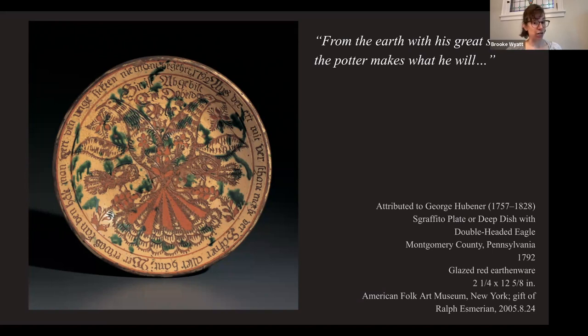and one of learning. So for example, although George Huebner, the potter that made this plate, talks about potters making what they will from the earth because of their great skill, I thought a lot about how clay is so malleable on the one hand, and at the same time, very demanding in terms of teaching us how it can be used, how far it can be stretched, or how thinly it can be rolled out before it will crack. At what temperature, for example, can it be fired in a kiln before it will explode?